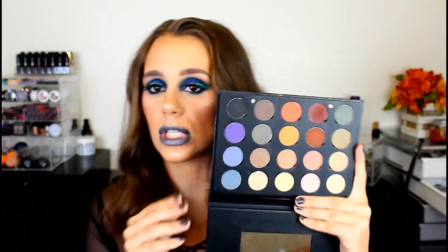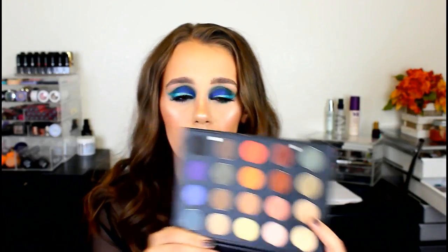It is all matte. You have 5 times 4, so you have 20 matte shadows. It's just a range of cool tone, neutral, and warm shades. Now, I do find the formula to be a little inconsistent throughout the shadows. This one right here has a ton of fallout. It really reminds me of the softness of the Subculture palette. But then some of them are super tough. Like the olives, they're really pigmented, but they really don't have a lot of color payoff.